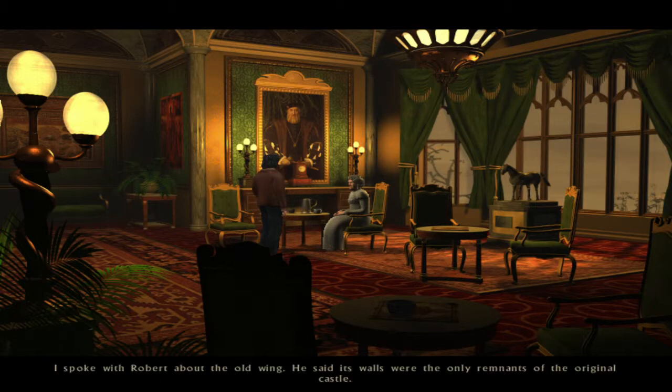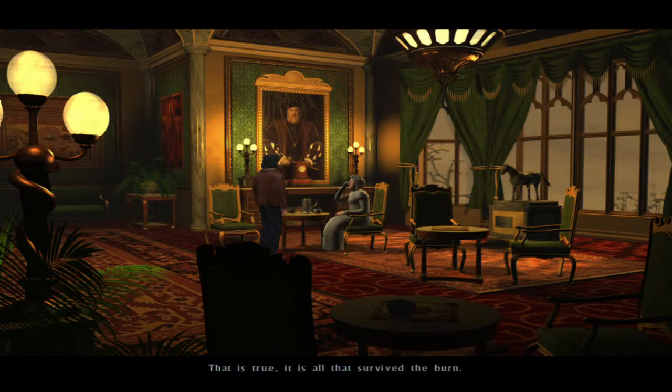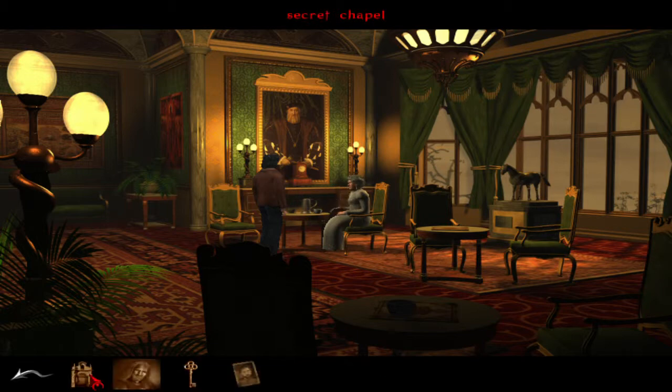I spoke with Robert about the old wing. He said its walls were the only remnants of the original castle. That is true. It is all that survived the burn. I do not recall anyone that had conquered the castle in the past. No one conquered it, at least not in the true sense of the word. The castle was half destroyed in a conflict between the first Gordons. Marcus knew he could not rise against his brother's people directly. Therefore, he decided to take him by surprise in the secret chapel deep under the castle. Mordred realized this too late, and the consequences were terrible. But those are merely old legends. Just old stories. They are probably true.